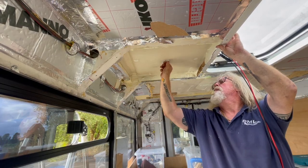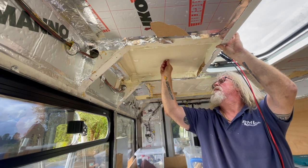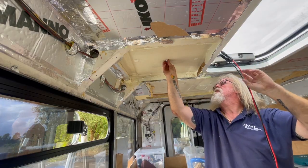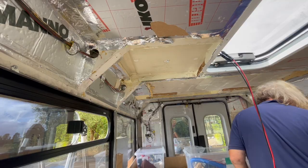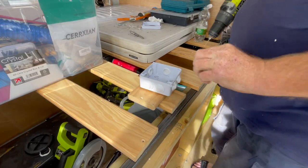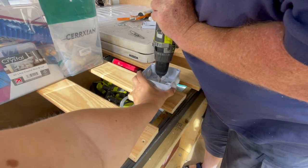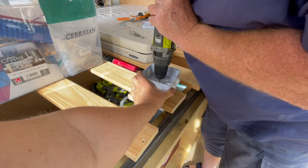Oh, that's nice. And then we Sikaflex around that. Not Sikaflex, but Tiger Seal, on both sides. But first, before we do that, we have to drill a hole in the box, so we need a scrap table. So I'll just use them. Straight through, like butter.